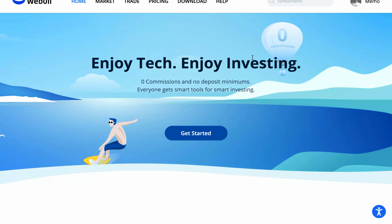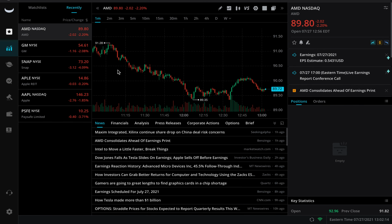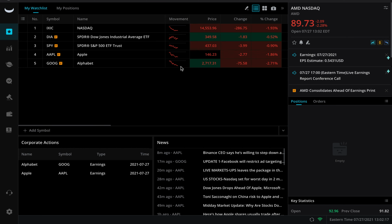Now, after you've signed up, you go to Webull.com. This is the website right here. What you want to first do is go up here to the top. There will be a link that says trade. You want to click on that link, and this will take you to the UI for Webull. It'll take you to this page right here.